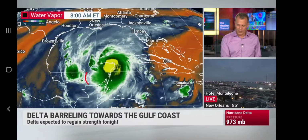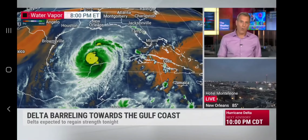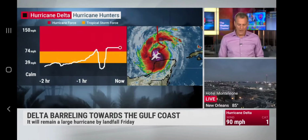We're getting away from the friction and interaction with land. We're still going over warm sea surface temperatures. We're now working our way into a very low wind shear environment. So all of those things work in favor of intensification.